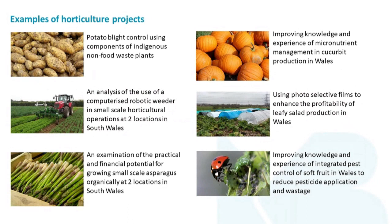Alpha hederin, which occurs in common ivy, was extracted and formulated as a spray for blight control. In addition, OptiYield Diamond, which is a biostimulant product based on phosphonate, was tested in combination with hederin and on its own to explore its efficacy with respect to managing blight on potato crops. The project also wished to explore whether there's a synergistic relationship between the two products.